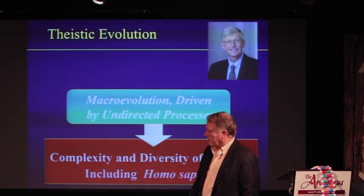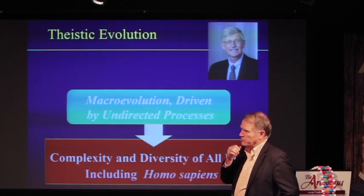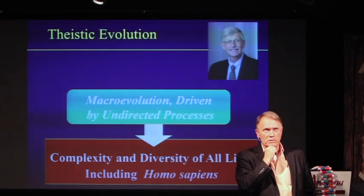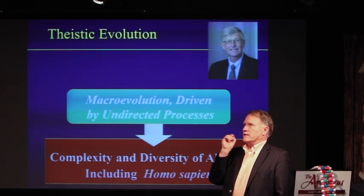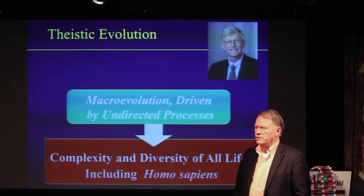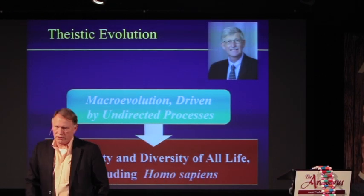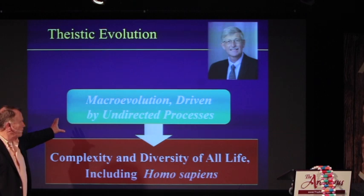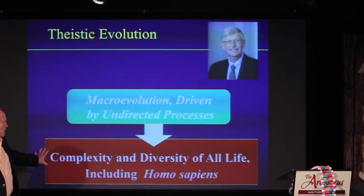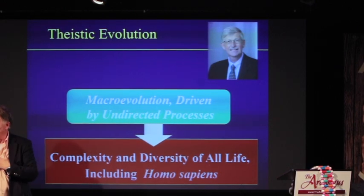Now we're into the theory, this theistic evolution. Here's Francis Collins. He ran the Human Genome Project. Since President Obama appointed him around the year 2009, he's been director of NIH, responsible for making hundreds of millions of dollars of grant decisions. So he takes this standard Darwinian theory, macroevolution, driven, notice, by undirected processes, and of course that leads, according to the theory, to the complexity and diversity of all life, including us, Homo sapiens.